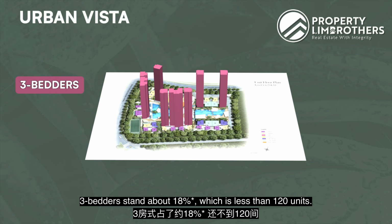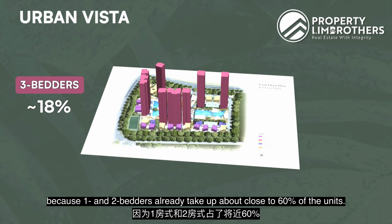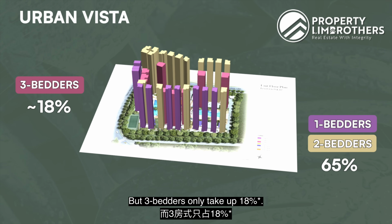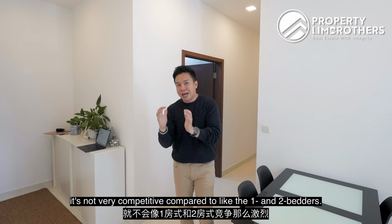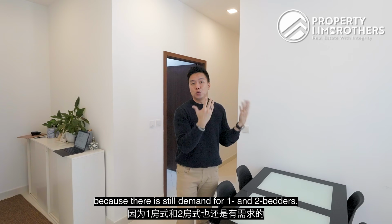3 bedders stand at about 16%, which is less than 120 units. And that is very important, because 1 and 2 bedders already take up close to 60% of the units, but 3 bedders only take up 16%. That means that in terms of competition, when you want to sell next time, it's not very competitive compared to the 1 and 2 bedders. But I'm not saying that 1 and 2 bedders are no good, because there's still demand for them.